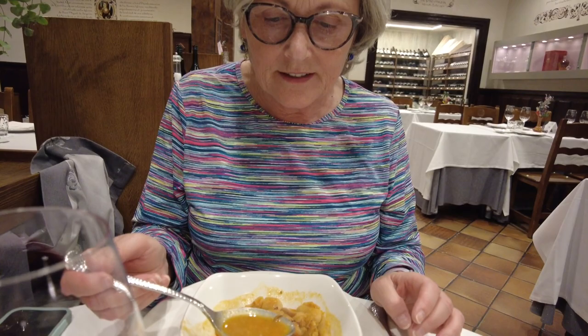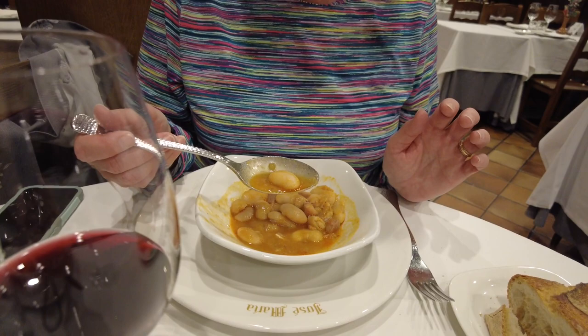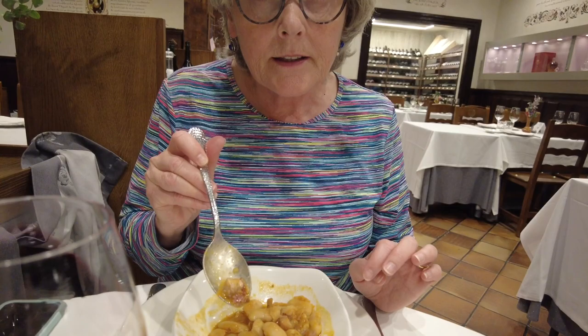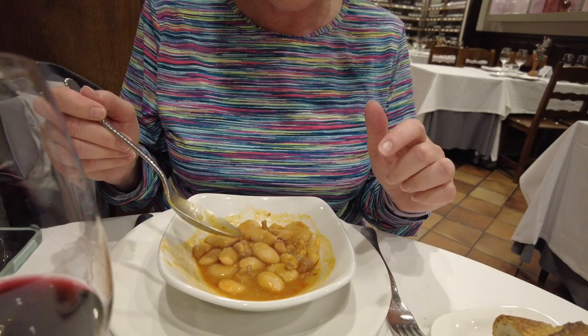So Tanya, what do you think of this soup? I think it's fantastic. I think the broth is rich and savory. The beans are beautiful and creamy. I had a little sausage. We have some, looks like bacon and pork. Yeah. And luckily it wasn't a huge portion. Yeah. But it is going to be filling. It is. Because I like soup.